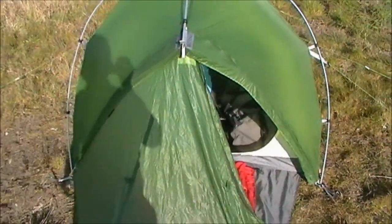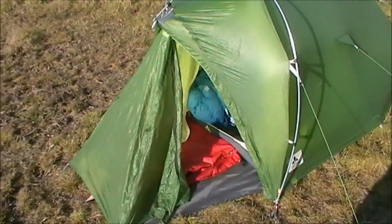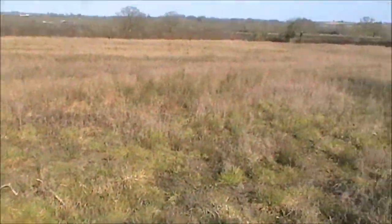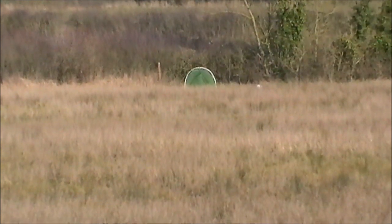Time is ticking, and I think it's time to go and sort out getting some wood for the fire, which is going to take quite a long time to prep. Okay, so I'll show you where I am from the tent. Quite a way. Don't know if you can see it there.